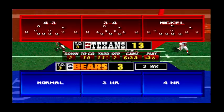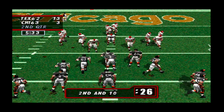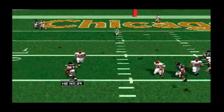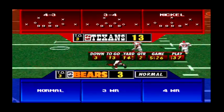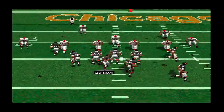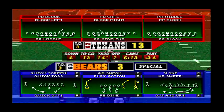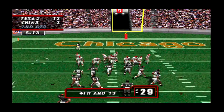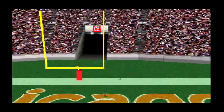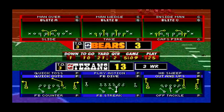Incomplete. So it'll be 2nd and 10 from the 11. Stopped behind the line of scrimmage for a short loss. Broken up by number 64. That brings up 4th and long at the 14. It's no good. So it's now 1st and 10 on their own 21.